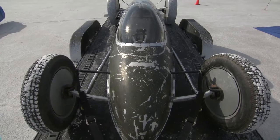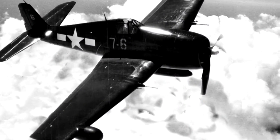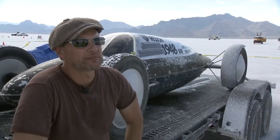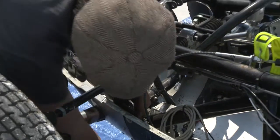Scott Oliver has had an up and down week. He's racing a homemade belly tank Legster, a car made from the fuel tank of a fighter plane, just the way they did back in the 1940s. I'm kind of a guy that's into the vintage aspect of hot rodding. It's a mechanical tribute to Bonneville's pioneers.